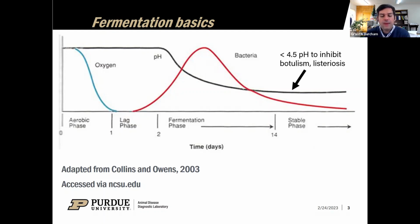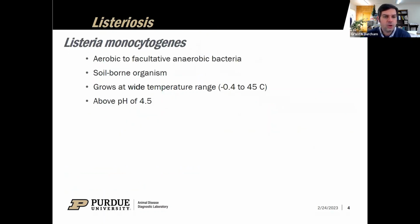So the magic number with pH is to get to 4.5. You want to be below 4.5 pH to inhibit some of these problems, botulism and listeriosis, namely. We'll talk a little bit about listeriosis as a disease, and then botulism.